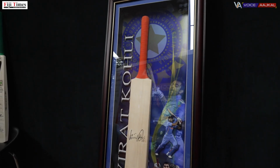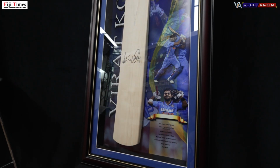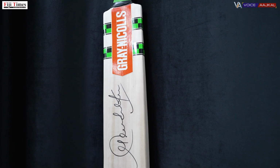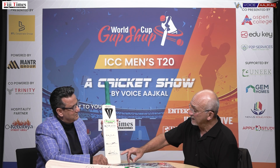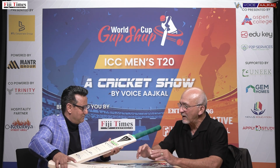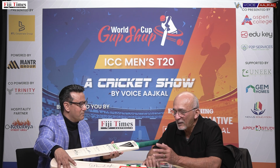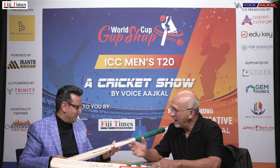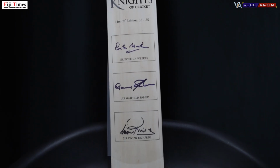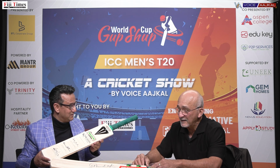And this is an interesting one. Tell me more about this. Well, this is signed by three great knights of cricket. So we have here Sir Everton Weekes, Garfield Sobers, and Viv Richards. So three West Indian knights of cricket. Beautiful bat, but the value is not in the bat. Absolutely, the value is in the signatures. And they're obviously very, very hard signatures to get. Three together on the same one. Three together, and hard enough to get one.